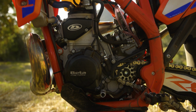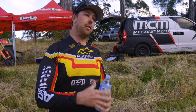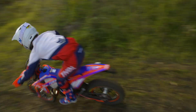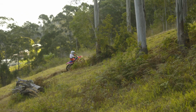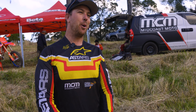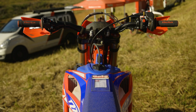The new 22 model compared to my 21 model was a lot different. I've only just recently stepped up to the 22, and I do like the way the 22 delivers a high rev, but it is a little bit short in the torque range down below. I do enjoy them both. I'm a partner in the local Beta bike shop, and that's the reason why I'm currently on them, but I enjoy riding them both.